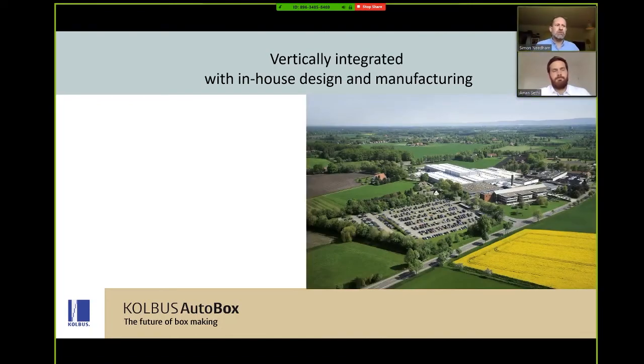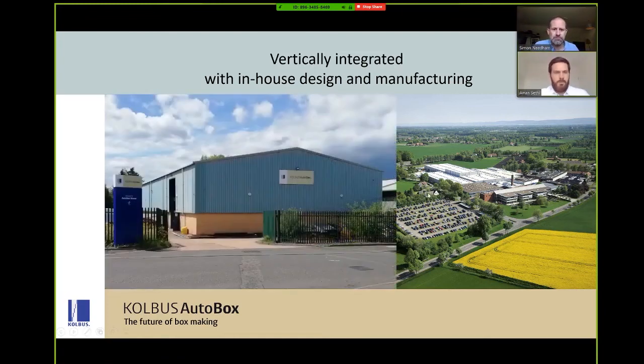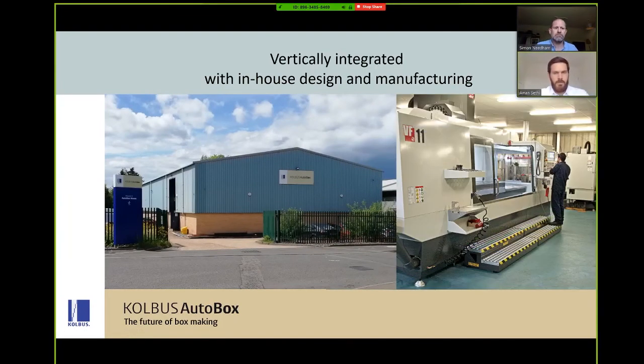So you might also be wondering just who are Kolbus Autobox? Well, Kolbus are a German group of companies with a head office in North Germany. To be more specific though, Autobox itself has a very rich heritage in the corrugated box making industry, having been in business since 1979. It has its own R&D, software, components and manufacturing division all under one roof. But I think more than that, it's a global network of sales offices, distributors and service backup to look after all the customer requirements. And I think, Simon, it's important to point out that over the years we've helped hundreds of companies start their own box making cells, and there's very few industries that we haven't helped or have experience selling and nurturing into. Yeah.